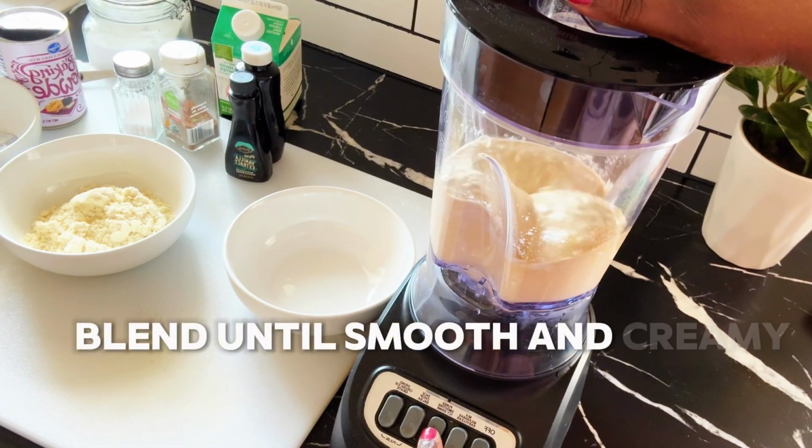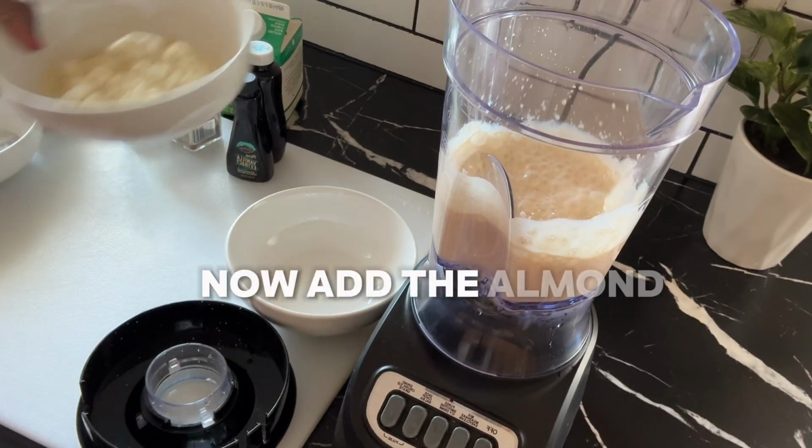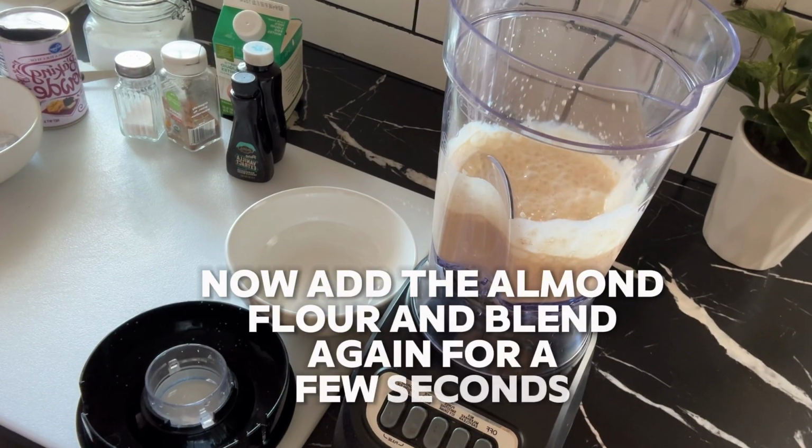Blend until smooth and creamy. Now add the almond flour and blend again for a few seconds.